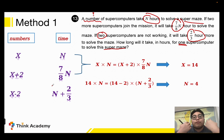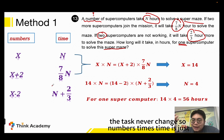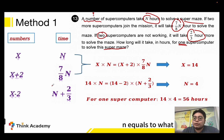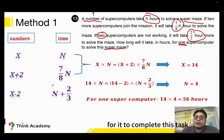This means 14 supercomputers will take 4 hours to solve this task. So for one supercomputer, how long will it take? Just use 14 times 4 equals 56 hours. Okay, here is method 1: we use a table to list all the things we know and don't know, and after that find the relationship. The task never changes, so number times time is constant. Then list the two algebraic equations, find x and n. After that, we can find how long one supercomputer will take to complete this task.